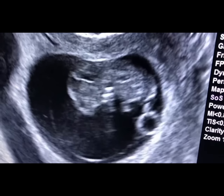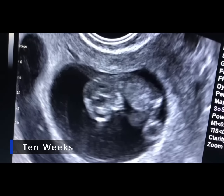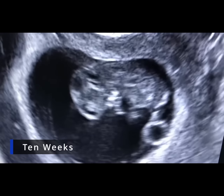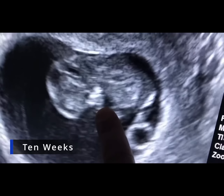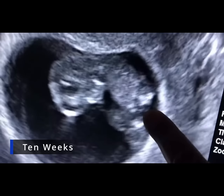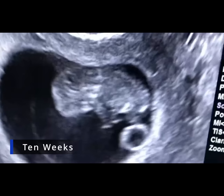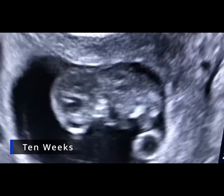Here we have a fetus at 10 weeks gestation. Even bigger now. Here is the head. You can see the brain forming. Here is a little hand. We can actually see little fingers. Here's the heart. It's actually a real heart now with 4 chambers. And if we go through it, we can see legs there as well. You can see the yolk sac down here. But now this little fetus is starting to look human.